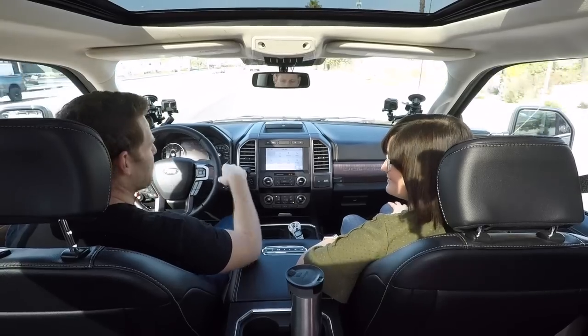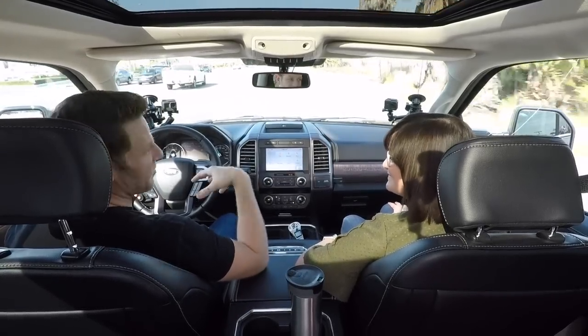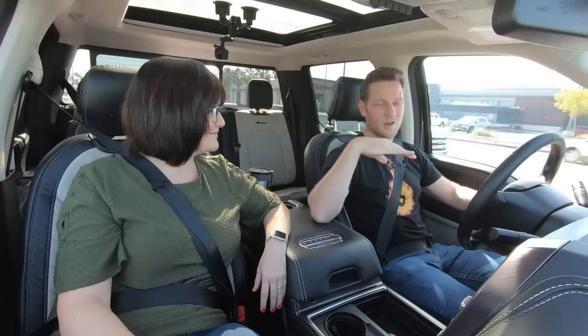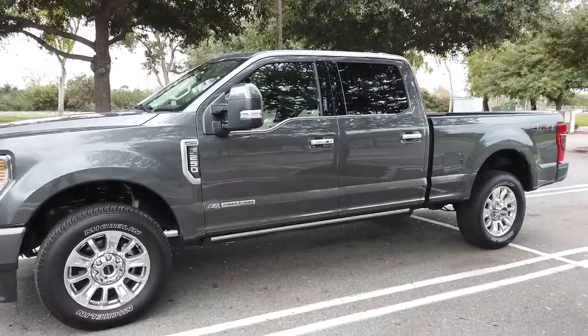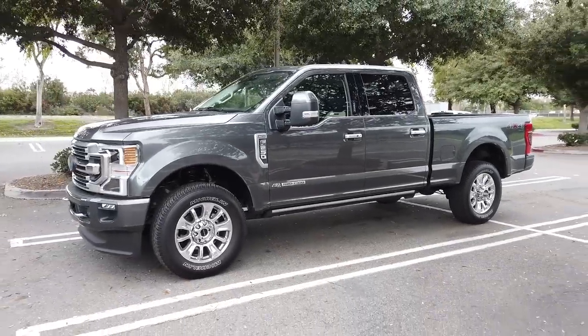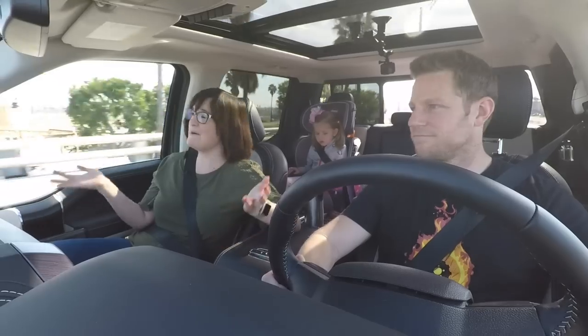Let's talk about price. Base price for a Super Duty with a regular cab, vinyl interior, right about $35,000, including $1,600 in destination charges. Let's say you had big towing demands and you wanted to go live your tow life, your best tow life. What do you think this costs? How about I just double it?